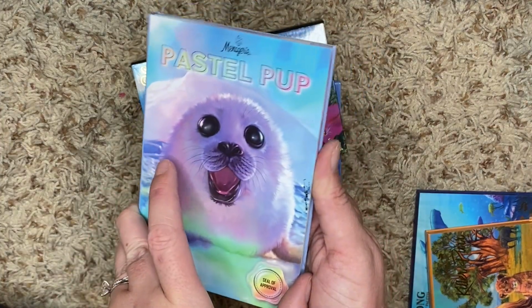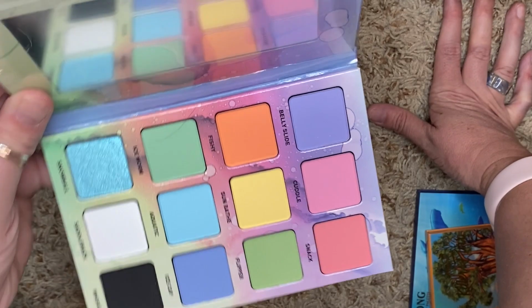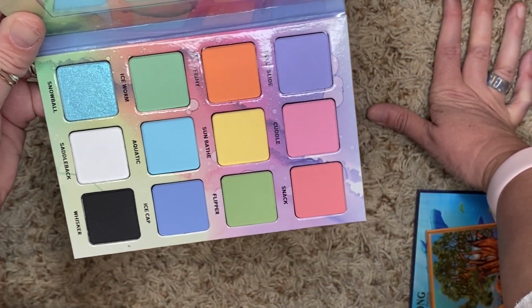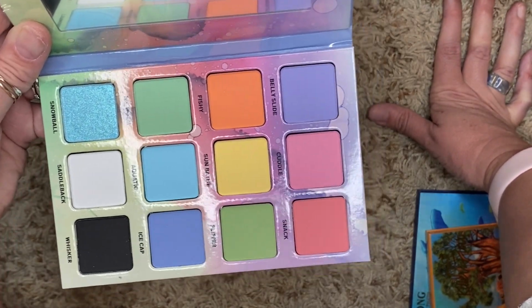Now, Pastel Pup, I don't use this one very much. Oh, and I guess I should have done a warning that you're going to see lots of cat hair. I have 4 of them. They're everywhere. This is more their home than my home, I swear.